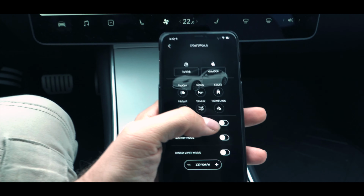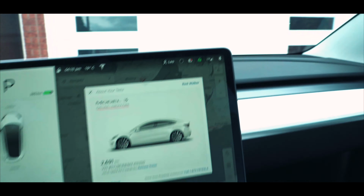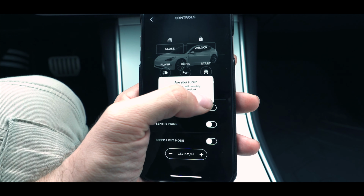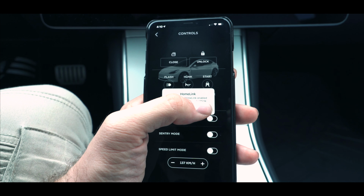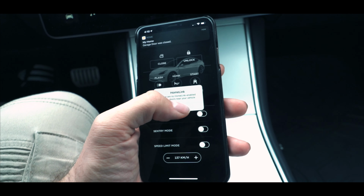I'll give it one more try from here, because I just tried through my vehicle and it worked if I press a physical button, but it doesn't work if I press it here. Okay, let's go. Open up. No, nothing is going on. Says there are no home links. So I found a bug, I guess.